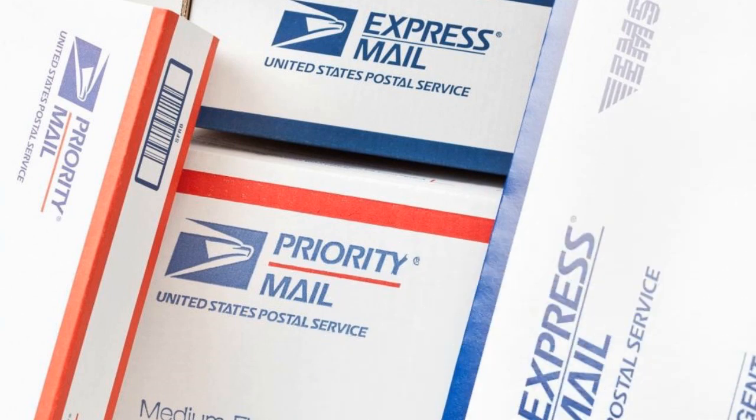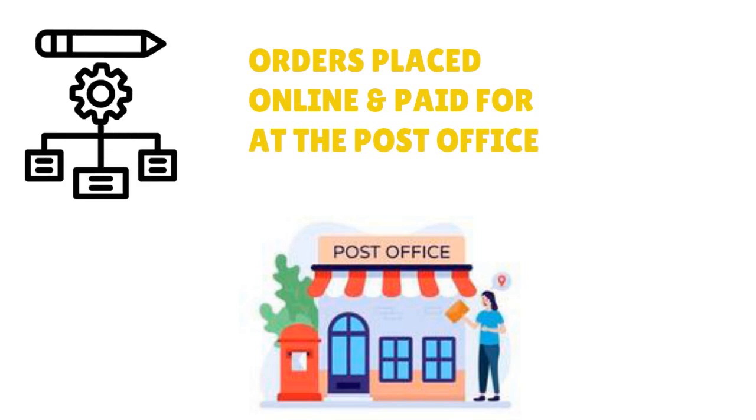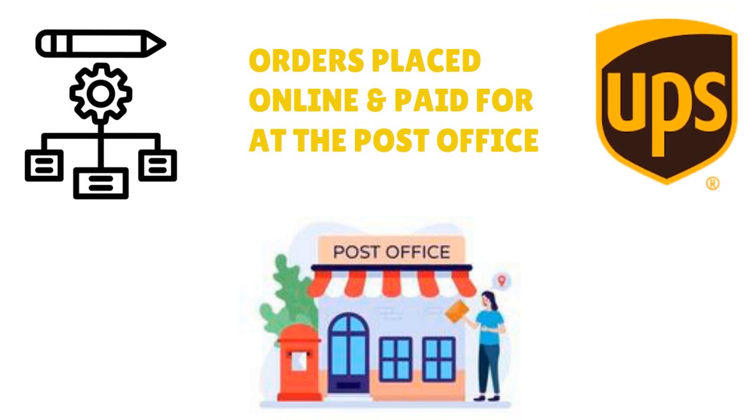You also have extra services. So some extra services such as signature confirmation, for instance, are refundable if the service was not performed according to its service features. So only the person who paid for the extra service. So non-delivery when UPS is at fault, incorrectly charged postage or fees, and also paid services that were not provided.